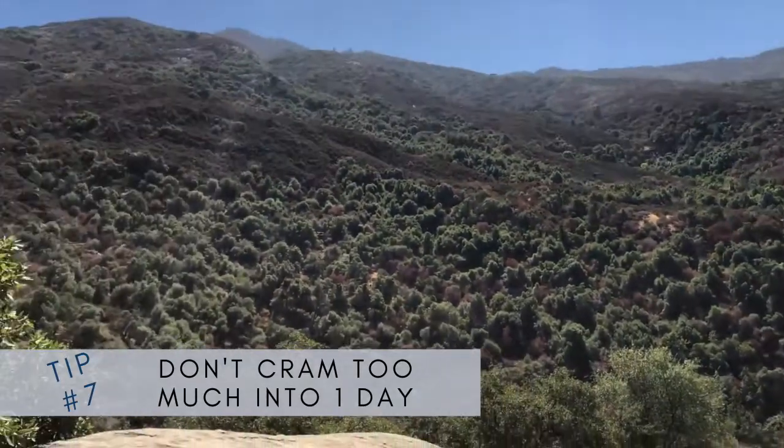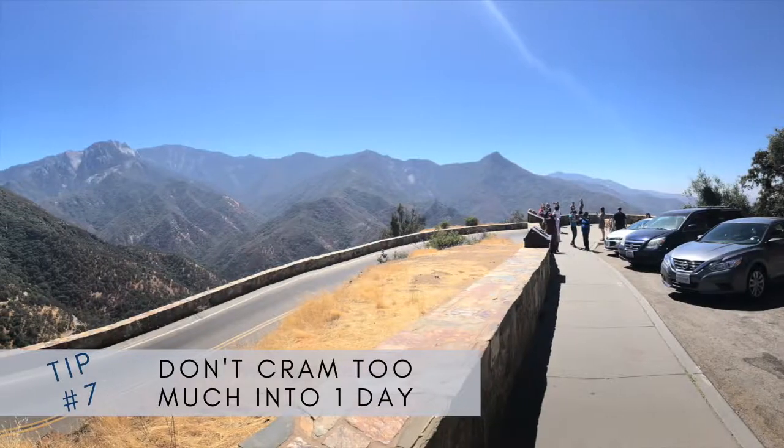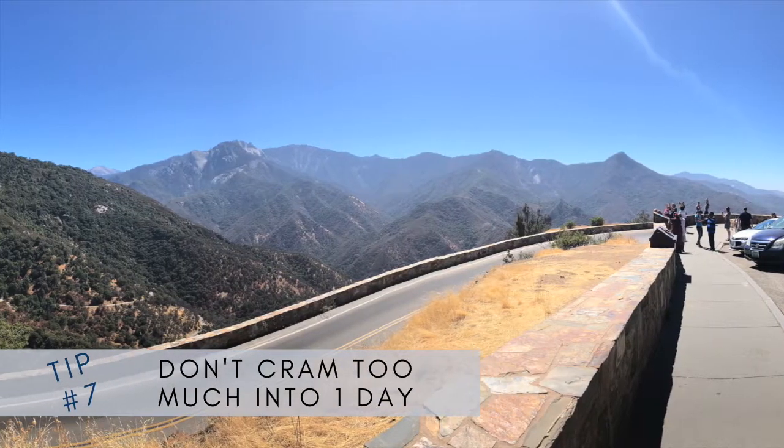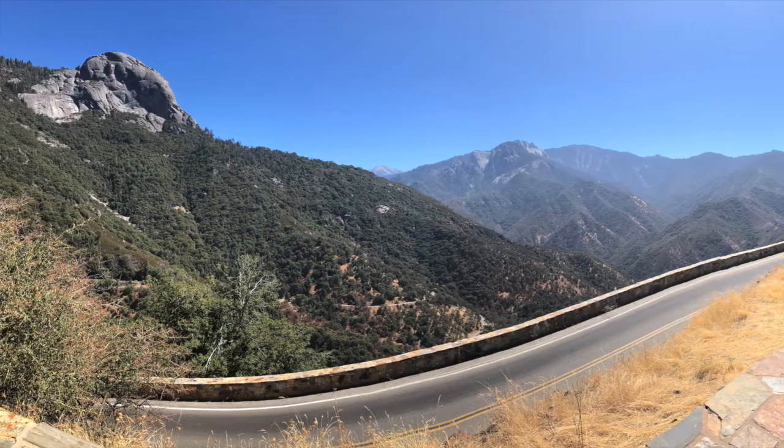My last tip is not to cram too much into your day at Sequoia National Park. There's so much to see and do there, but if you're visiting with young kids or toddlers, you know not to push your limits before everyone has a meltdown.